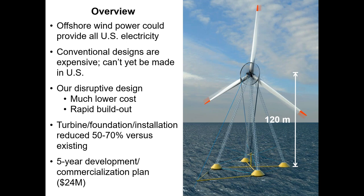So we did a from scratch design of a floating offshore wind turbine, and you can see the result on the right here in the image. Our motivating factors were to make it as light as possible, and here weight is a good proxy for cost. So by making it as light as possible, we make it as cheap as possible. And we were also motivated to build it as quickly as possible. And those were our two motivating factors.